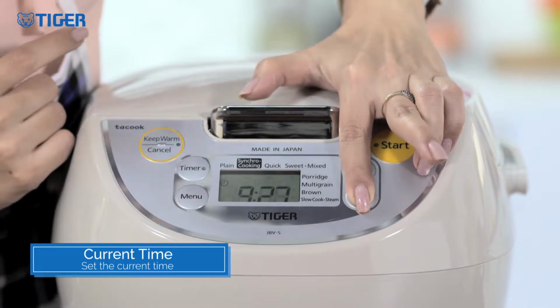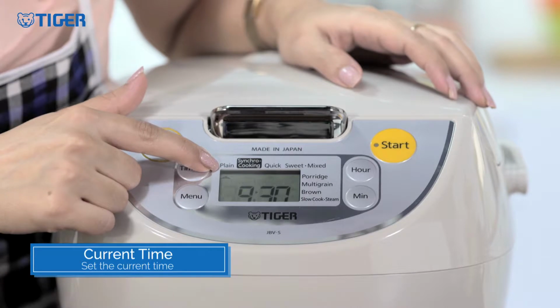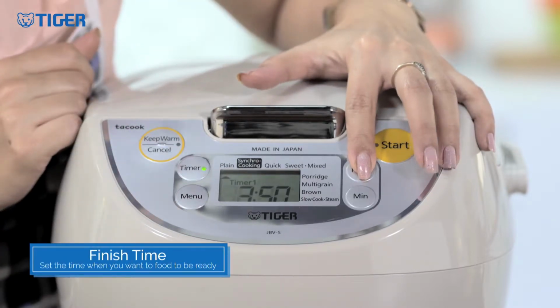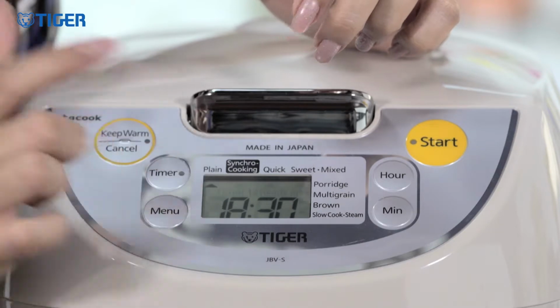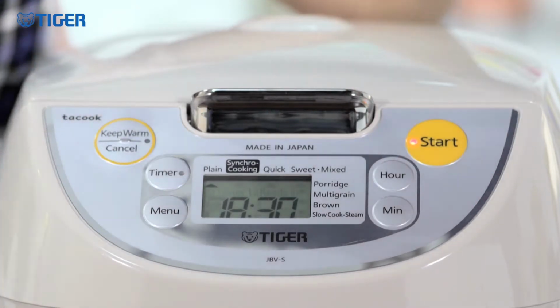To do so, I'll simply set the present time and choose the desired menu option for cooking. Then use the timer button to preset the time by adjusting hour and minute buttons. This great feature allows me to choose the time I want my cooking to finish at. Once my food is cooked, the keep warm function will automatically engage.